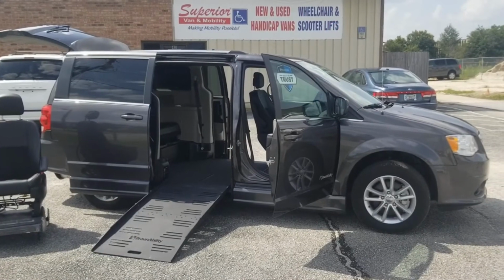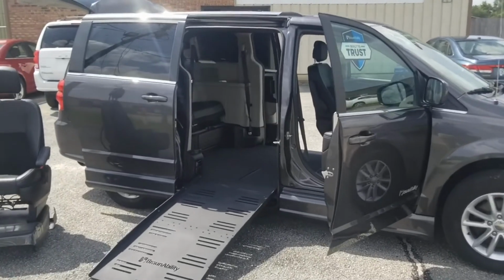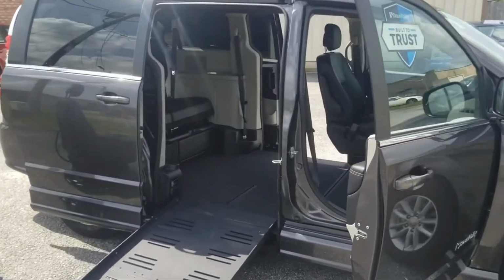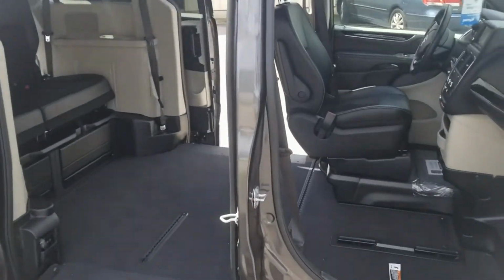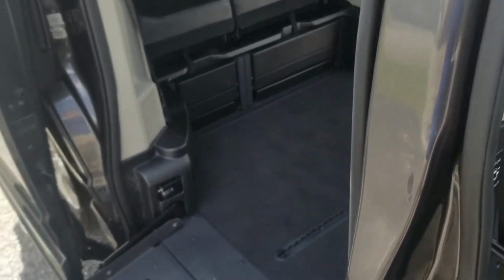Hi, thank you for visiting Superior Van Mobility. Today I'm showing you the Companion Van Plus. It is an electric fold-out ramp wheelchair accessible van. The ramp is both stowed and deployed via the buttons right inside the passenger door. You also have the option of adding in a wireless key fob.